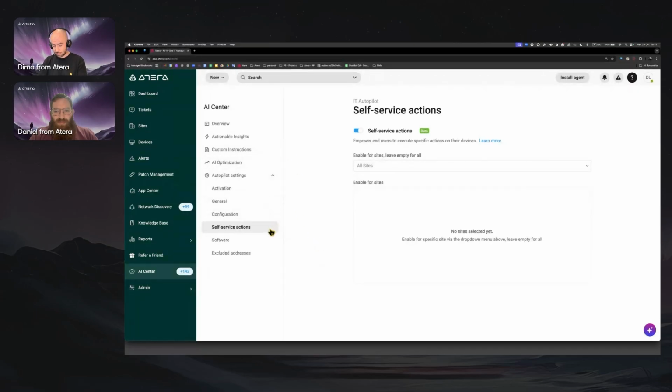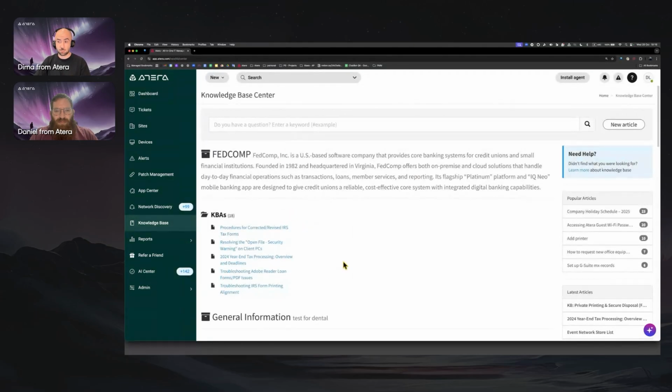But let's switch gears to the next topic, which is the AI knowledge. What do I mean by that? AI knowledge comes from two places. Number one is your knowledge base. The knowledge base is where your company data is stored, and the more, the merrier. Why is that? Because all the data that exists in those tickets is being indexed and presumed to be part of the AI brain.